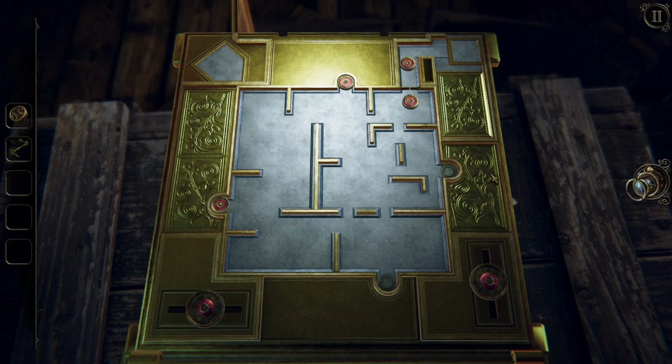Alright, so we got the first two. I actually like these kind of mazes quite a bit, so this is actually quite entertaining for me. So let's go down with this one, over, down, over, down, over, down, over, up, over, down, over, up, and in.